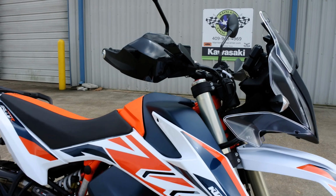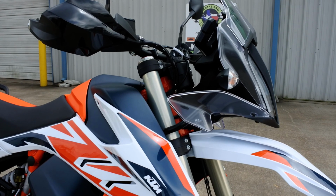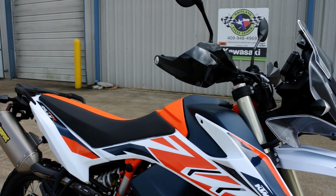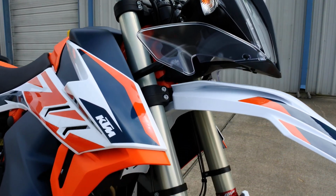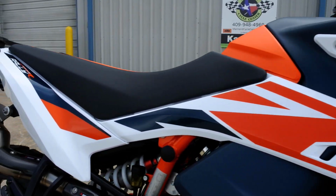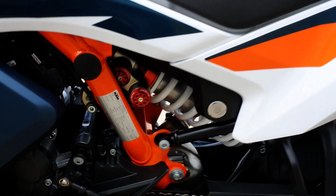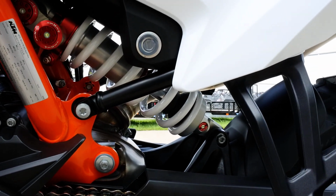The big thing without a doubt with this bike is going to be suspension. It has the WP Explorer Pro suspension front and rear. So it's the WP Explorer Pro 75/48 forks. These have 10.3 inches of suspension travel. That's about 30 millimeters or 1.2 inches more than a standard KTM 790 Adventure R. And then it has the Explorer Pro 67/46 rear shock that also has 10.3 inches of suspension travel, which is about 30 millimeters more than a standard 790 Adventure R.